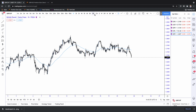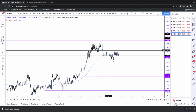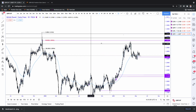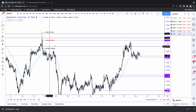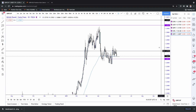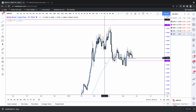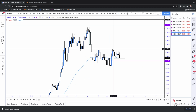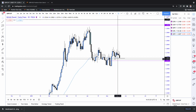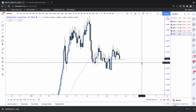GBP CHF, another one that's been significantly bullish for quite some time. We have not yet traded up into my level on this one. I'm expecting 1.3100. So I'm still looking for buys, and as you can see, even on the daily time frame, a massive consolidation and accumulation here, an expansionary move. Market rebalance, POI, daily inefficiency fill, 1.2650.